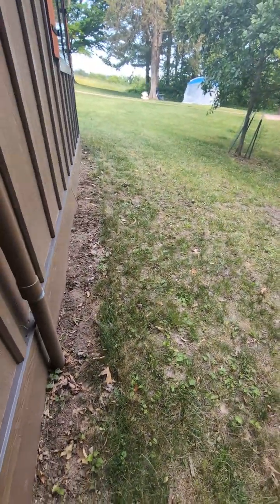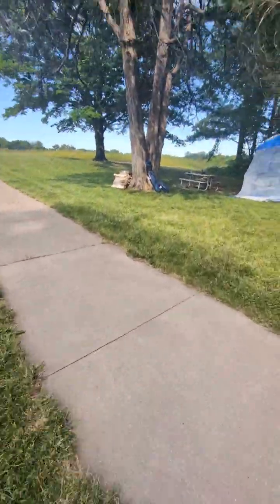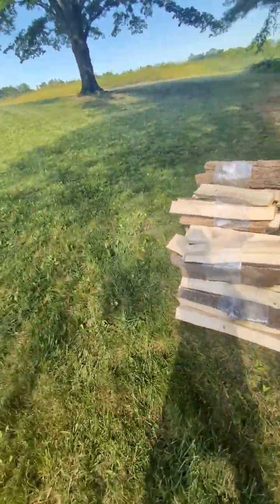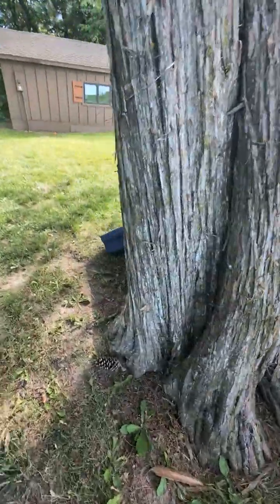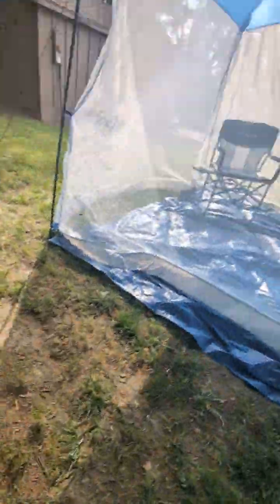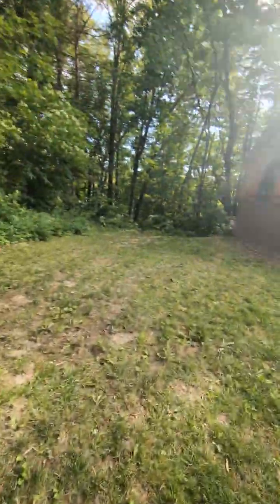Alright, well, I'll be right back, and I'm going to show you where our site is. Okay, we're over at my grandmother's and my cousin's and my uncle's cabin. This is our site. We ordered 10 things of firewood. We have some chairs, a bug screen house for the bugs, table, some fire. I'm gonna show you something else, and then we'll meet back in the cabin.